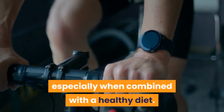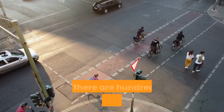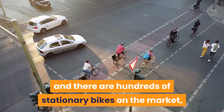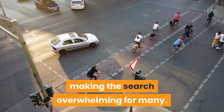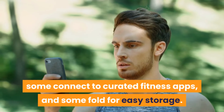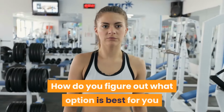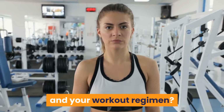with a healthy diet. But investing in this major piece of workout equipment is no joke, and there are hundreds of stationary bikes on the market, making the search overwhelming for many. Some require special cycling shoes, some connect to curated fitness apps, and some fold for easy storage. How do you figure out what option is best for you and your workout regimen?